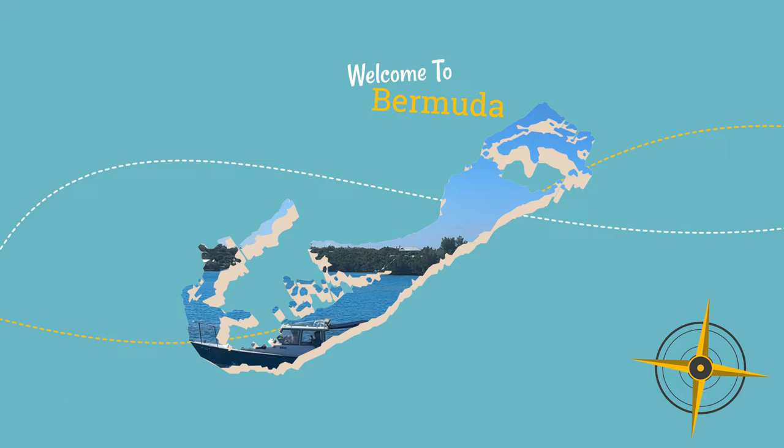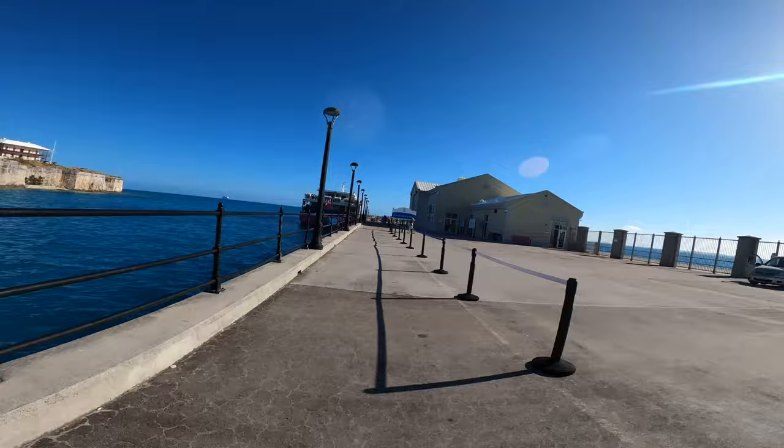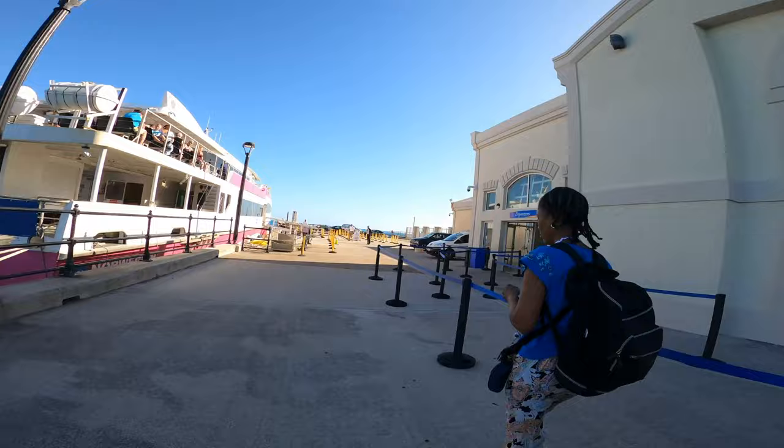Norwegian offers a complimentary ferry shuttle for their passengers from the Royal Naval Dockyard to St. George. This ferry is about a 5 to 10 minute walk from the ship. Make sure to check the times before, as it is a limited schedule. For our trip, there was only one departure time for 9:30 a.m., and our return time from St. George back to the Royal Naval Dockyard was 1:30.